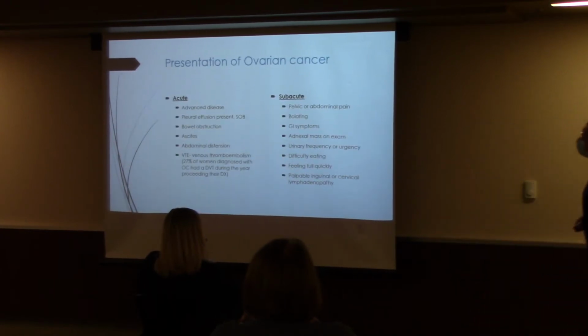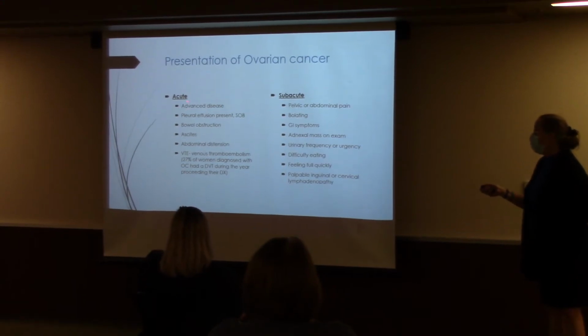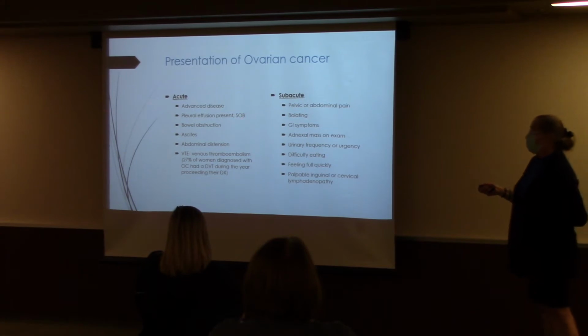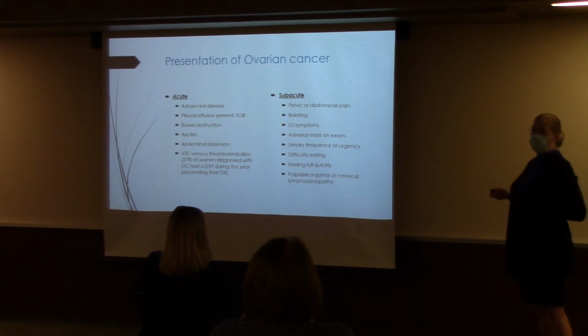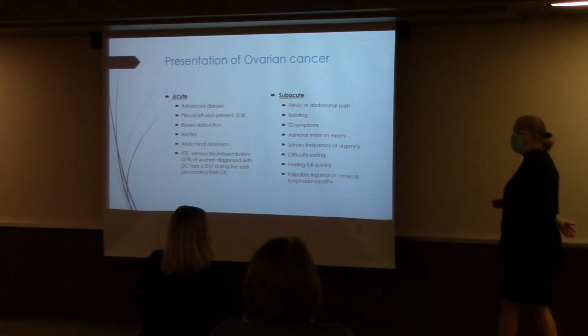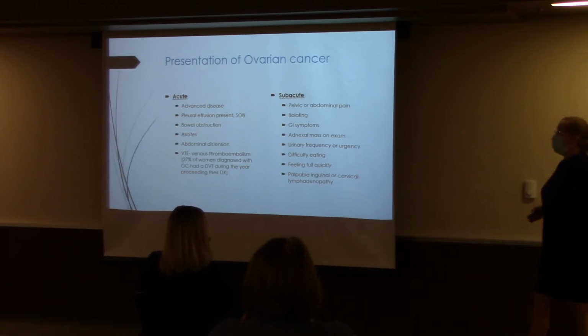Okay, so women can present in a couple of different stages. In this acute stage, this is the scary one. They usually have advanced disease. We might find a pleural effusion present. They might be short of breath. Pleural effusion is a collection of fluid in the lungs, and typically that's because the disease has metastasized to the diaphragm and is creating fluid which can accumulate outside of the abdominal cavity.